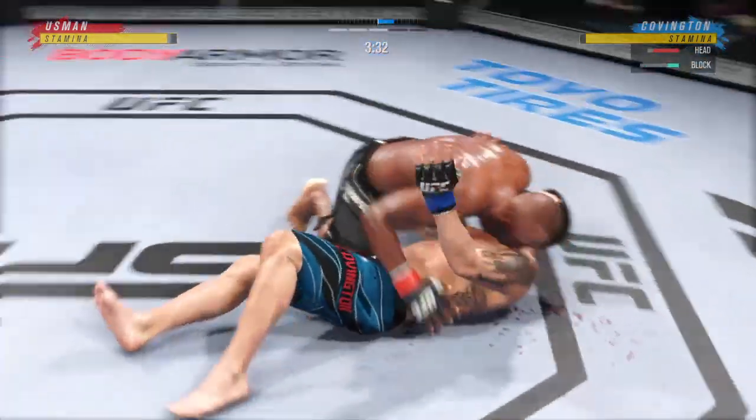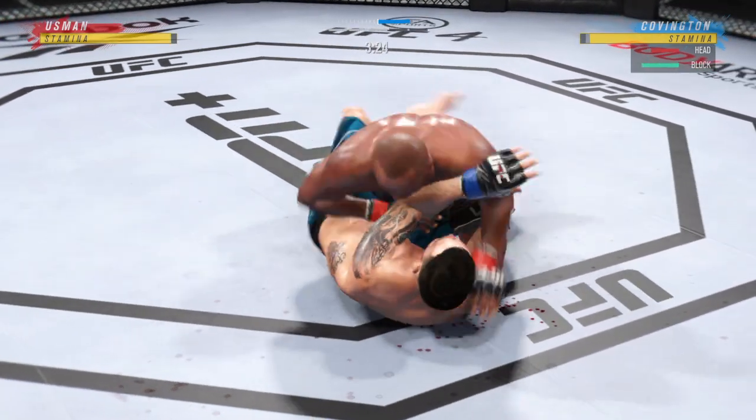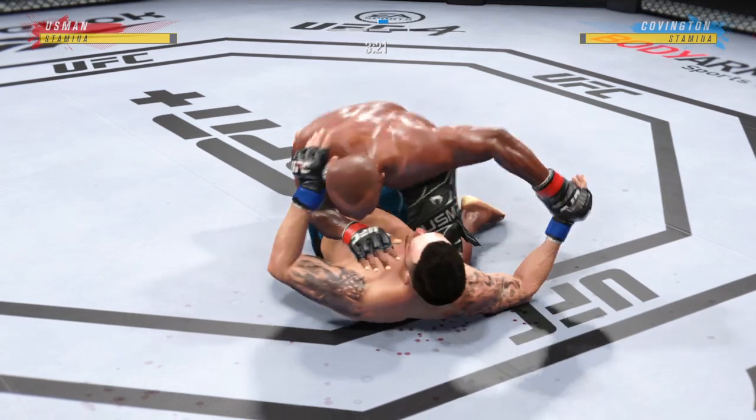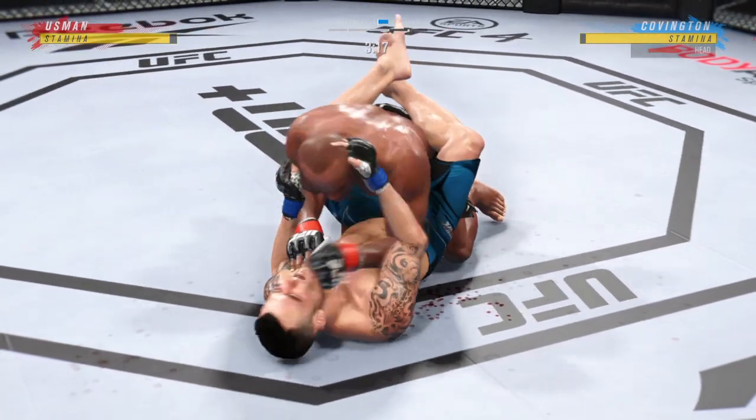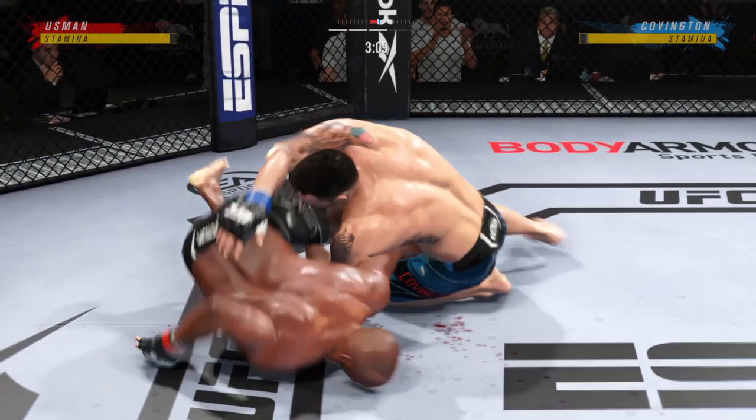Man, this is some serious ground and pound. He's trying to put this dude's head, like, through the canvas. He's one of the better ground and pound fighters we have in the entire UFC, and you're seeing why. Might be a submission attempt here, Chief. I mean, you cannot sit in a full guard. When you sit in the full guard, you give these guys so many opportunities.